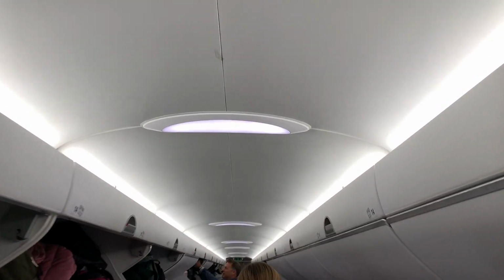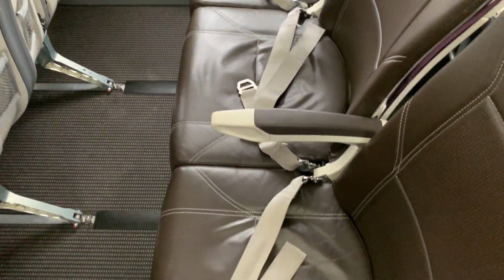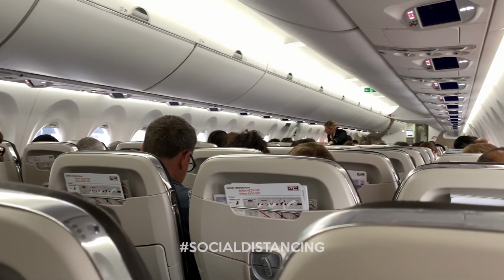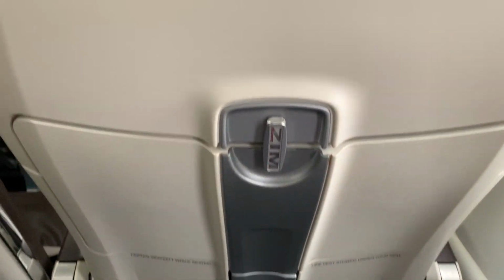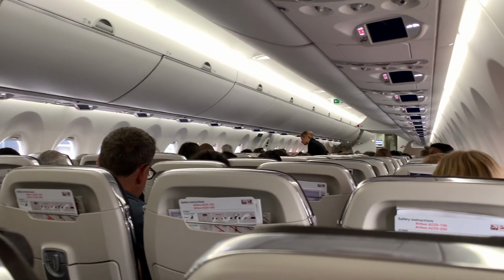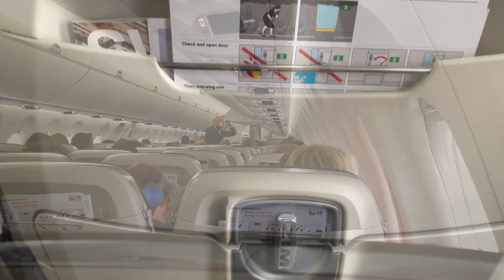Now, the economy cabin on the A220 is designed for 2-3 seating, which basically means that there are no middle seats on the left side of the plane. I actually ended up with the whole row to myself, so this wasn't an issue anyway. I will say these seats are quite thin and the legroom is pretty tight, which, along with a small armrest, would definitely start to get rough after a couple hours. Other than that though, especially for a regional jet, this cabin is a masterpiece.